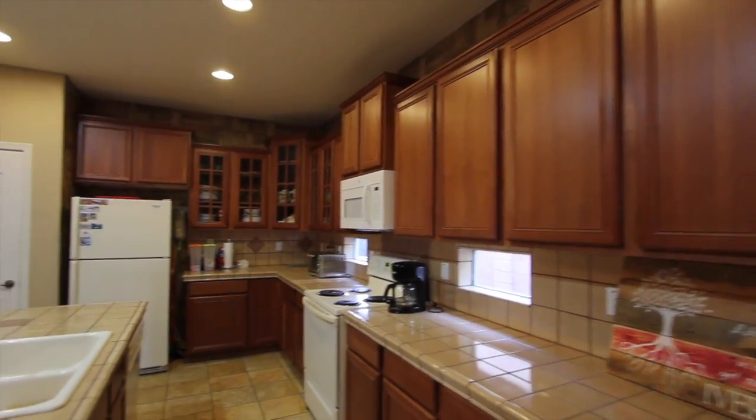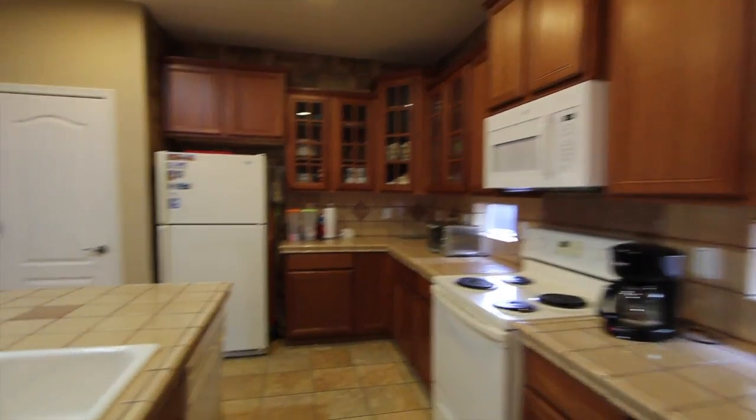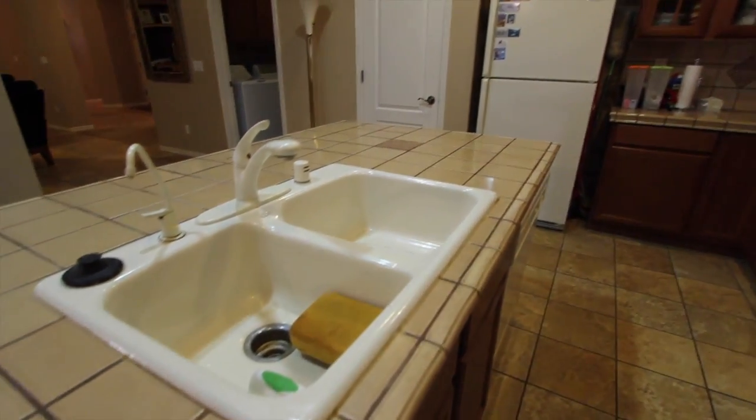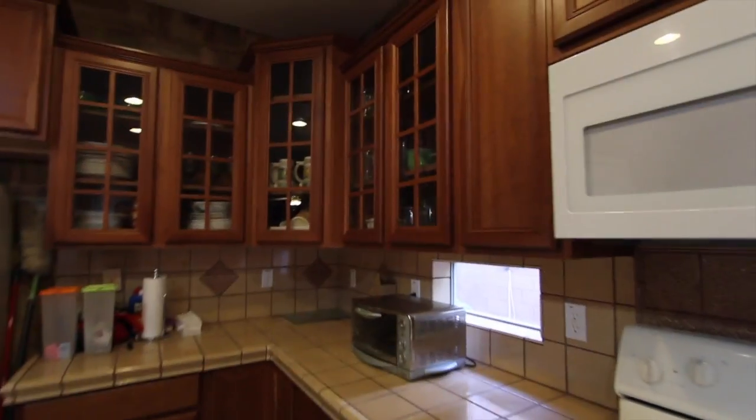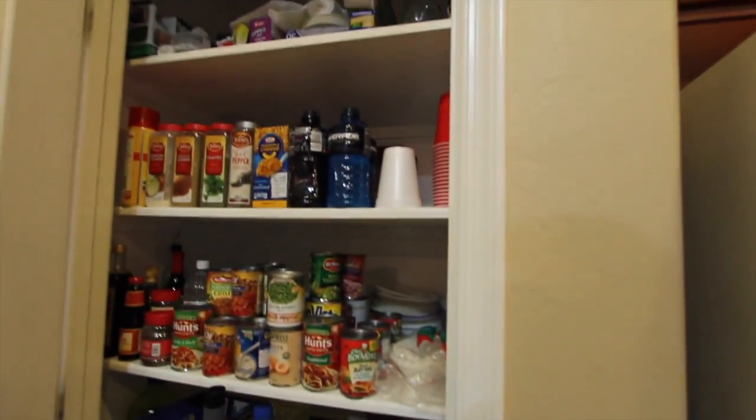Like the cabinets. These look nice. White appliances though, and it does have the overmount sink, which again is an older style, especially from the fact that this is listed in the 260s. There's your pantry.